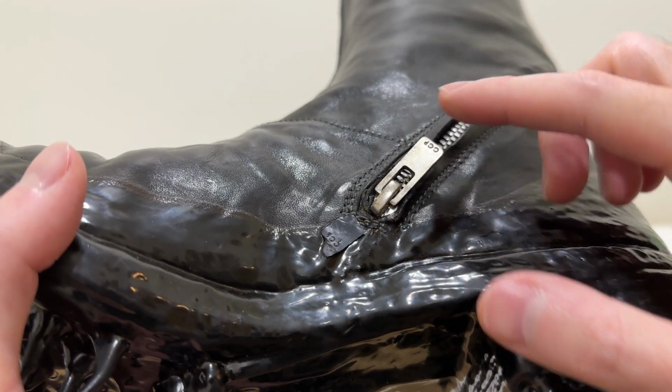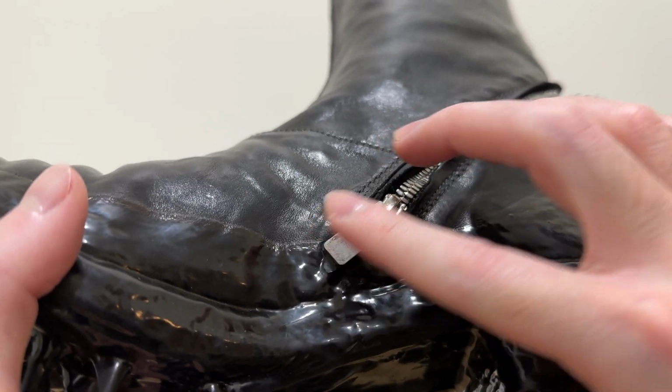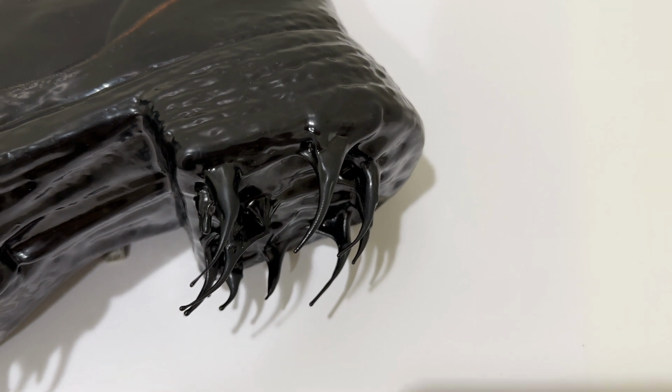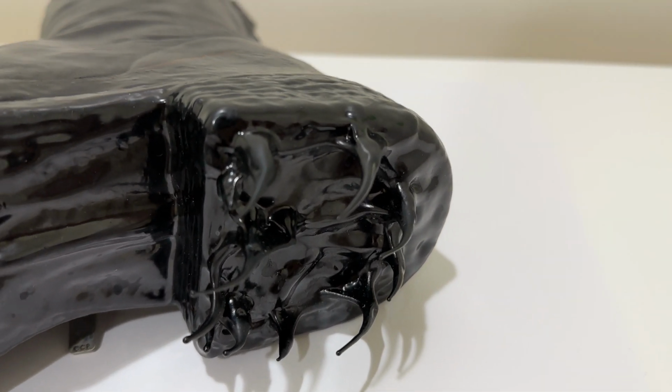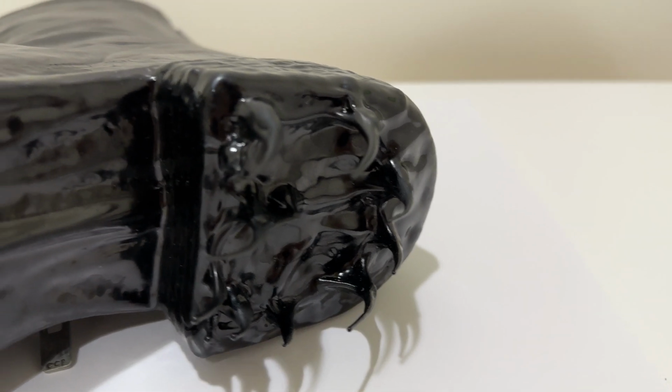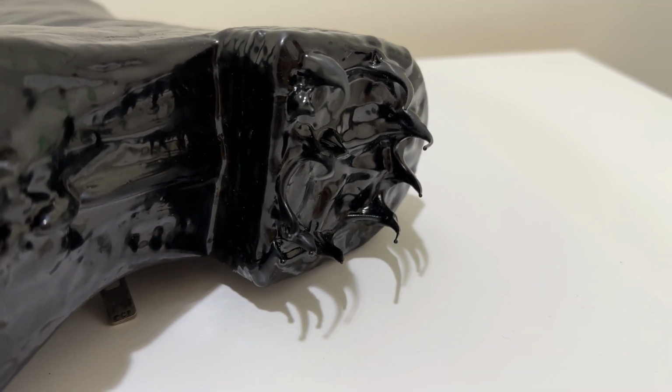Another cool incidental detail is the impression from the bottom zip. Of course, the most striking detail that results from this technique are these stalactite-like drips on the sole, which are likely a result of these curing at an angle. On this particular pair, those drips are quite intense.